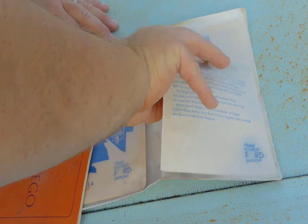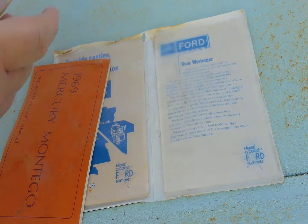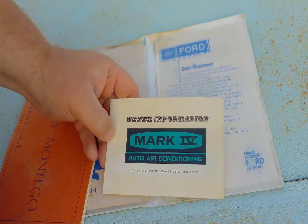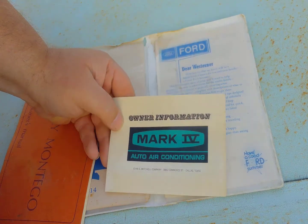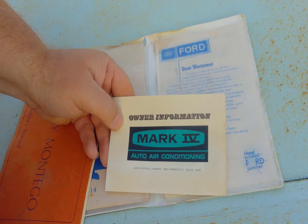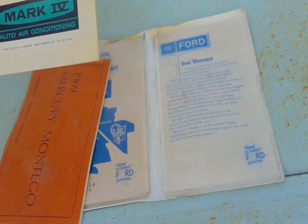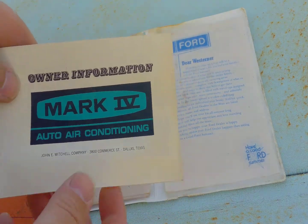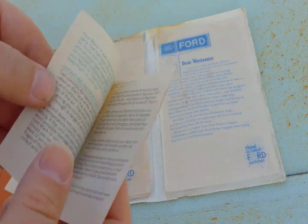So we got some more stuff right here. Oh. There's the Mark IV air conditioning. John E. Mitchell Company, 3800 Commerce Street, Dallas, Texas. This is owner information. Here, let me get over to the deal without popping the camera too much. Wow, I really need an overhead of some sort.